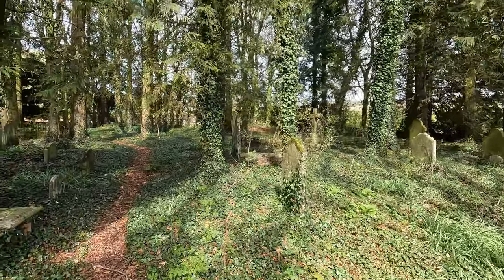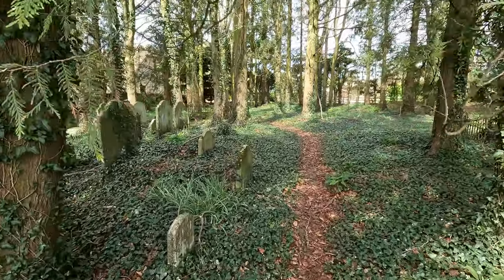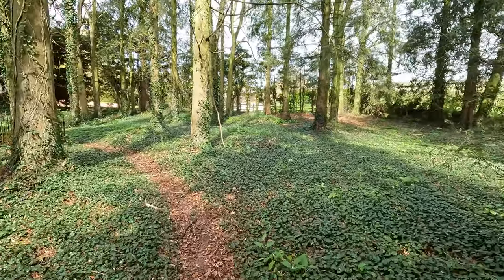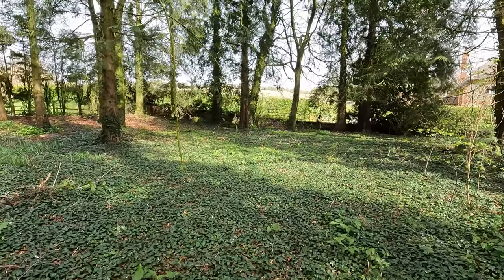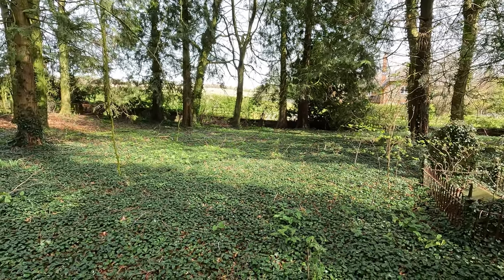So, well, as I said, lots of graves, but I can't see any actual evidence of a building. I'm guessing it was around about here to my right. So there you go. That was St Mary's Church at Nutley. Well, it was a bit spooky in that churchyard.